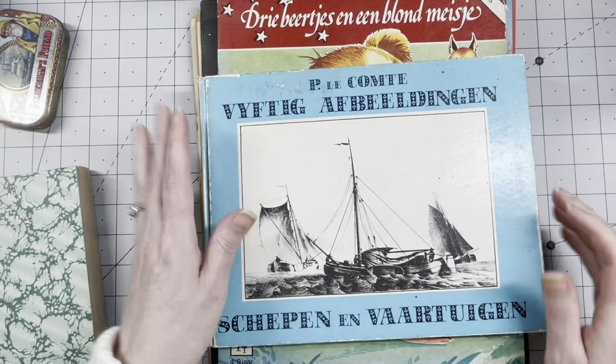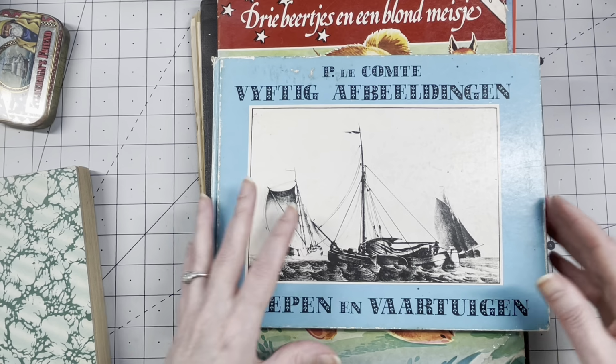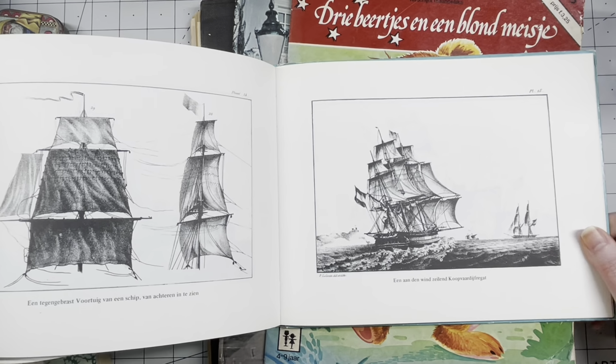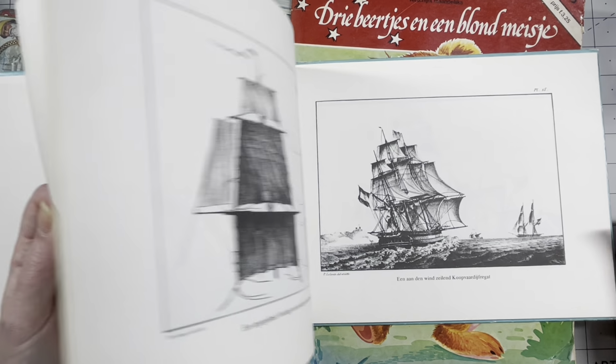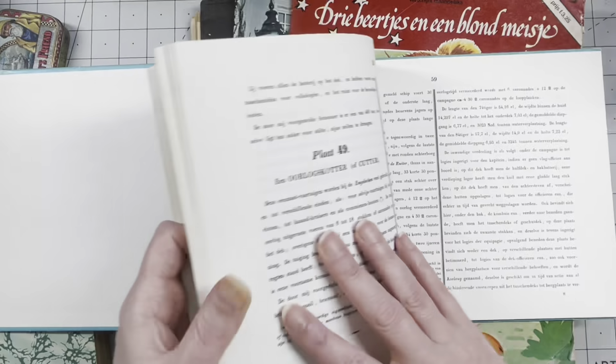Then I found this book. I have several of these books that have beautiful pen drawings of ships. I have several ones. I don't own this one, but honestly, you can have four or five different ones. You don't need to hoard all of them. So I'm probably going to use these. I love them, just the drawings of the ships.